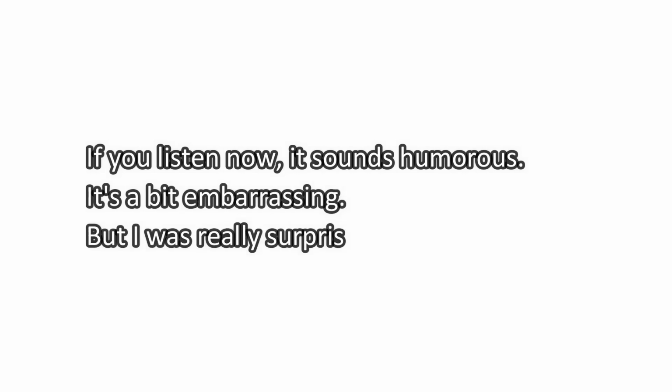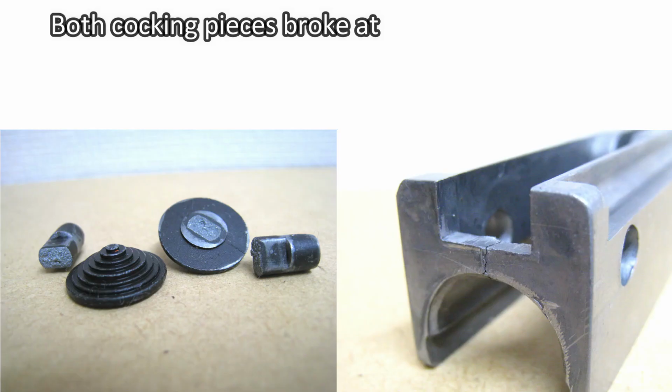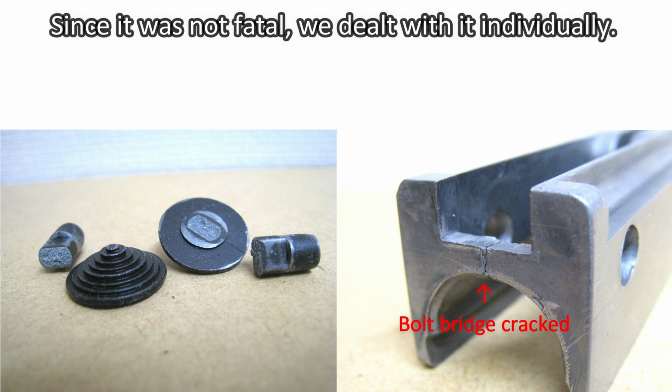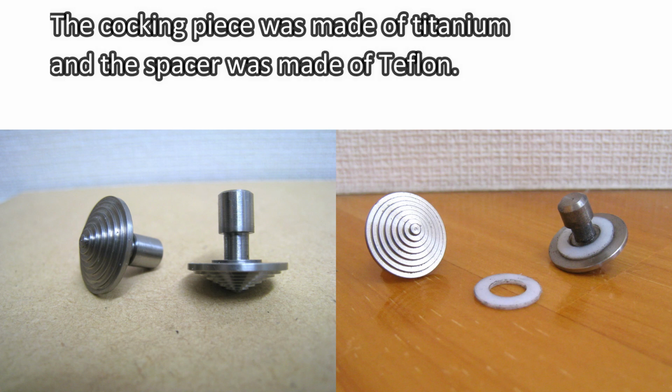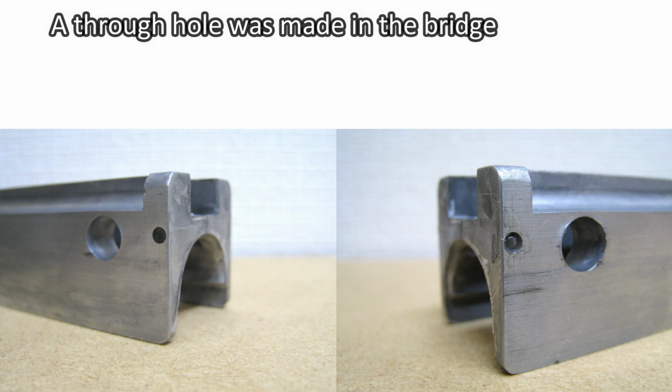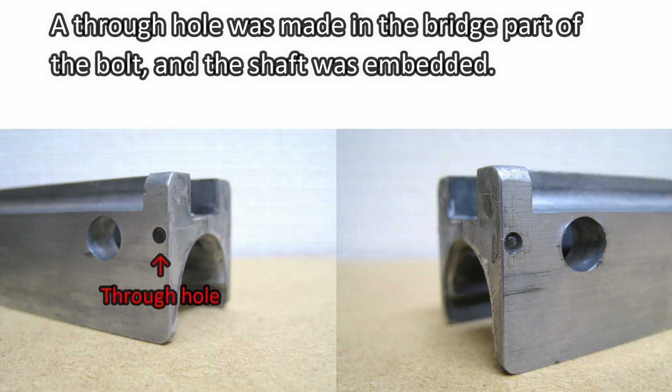If you listen now, it sounds humorous. It's a bit embarrassing. But I was really surprised. Do you know what happened? Both cocking pieces broke at the same time, and the bolt bridge cracked. Since it was not fatal, we dealt with it individually. The cocking piece was made of titanium and the spacer was made of Teflon. A through hole was made in the bridge part of the bolt, and the shaft was embedded.